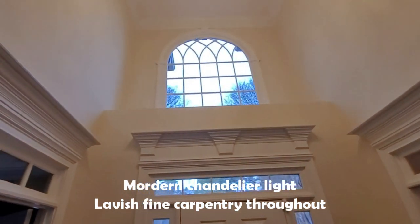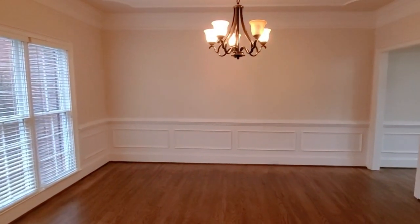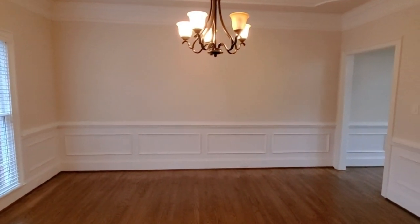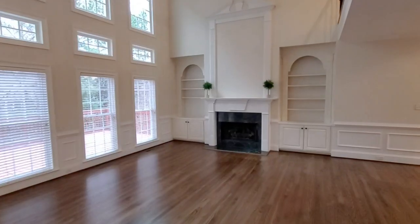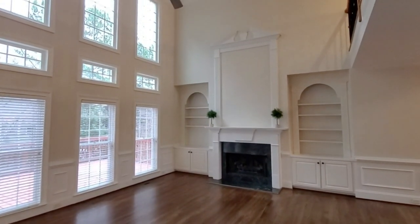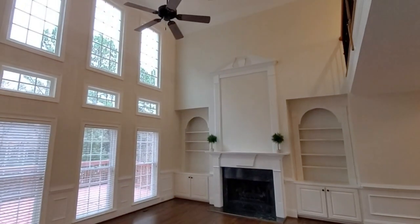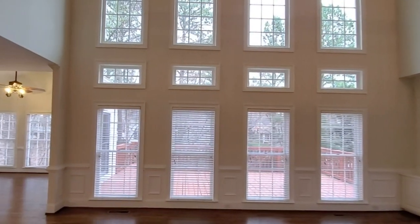Situated on a quiet cul-de-sac street, the home boasts an open and airy floor plan with a 2-story family room and floor-to-ceiling windows that flood the main floor with natural light. The kitchen is a chef's dream with an eating area, separate dining room, and keeping room. Recent updates also include freshly painted interior, new garage doors, and a roof that's about 5 years old.